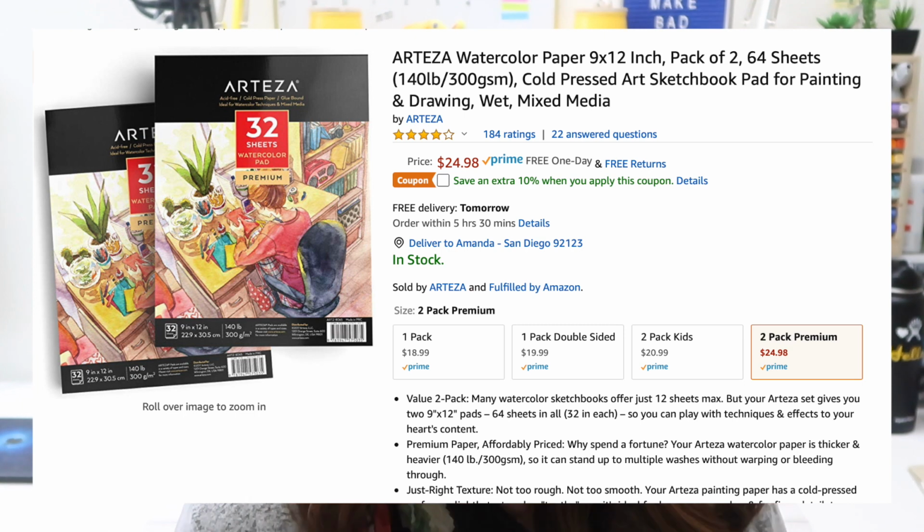My next recommendation for gifts under $25 is the Arteza watercolor paper. I know I've mentioned a lot of Arteza products, but it's because I used them a lot this year. The Arteza watercolor paper is by far my favorite watercolor paper I've ever tried. So if there's a watercolor artist in your life who has been trying to make watercolors work on inexpensive paper, this is a really thoughtful gift to give them because it'll just show them how much paper can make a difference in their watercolor paintings.